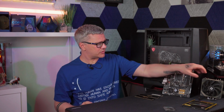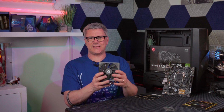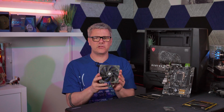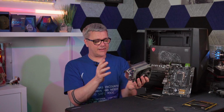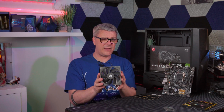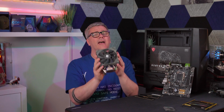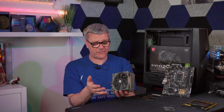With this, I'm also going to be cooling it with the Thermalright Assassin King. This is a 120mm fan. It has 6 heat pipes, and it is a really good fan. This particular fan cost £15.90, and I know what you're all thinking. It's very cheap. It is very cheap.